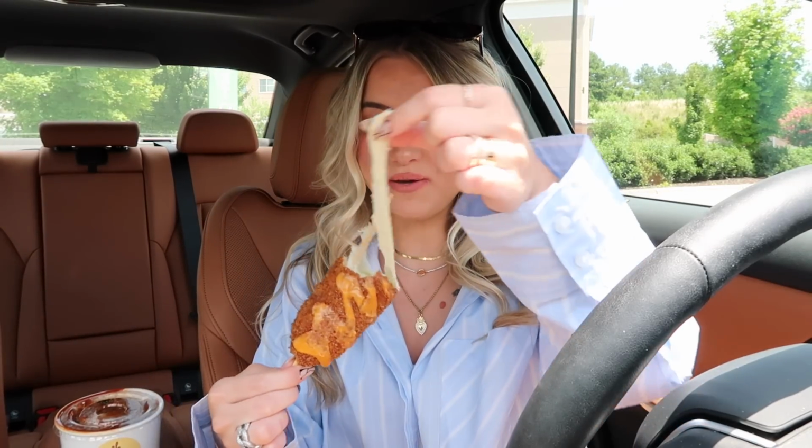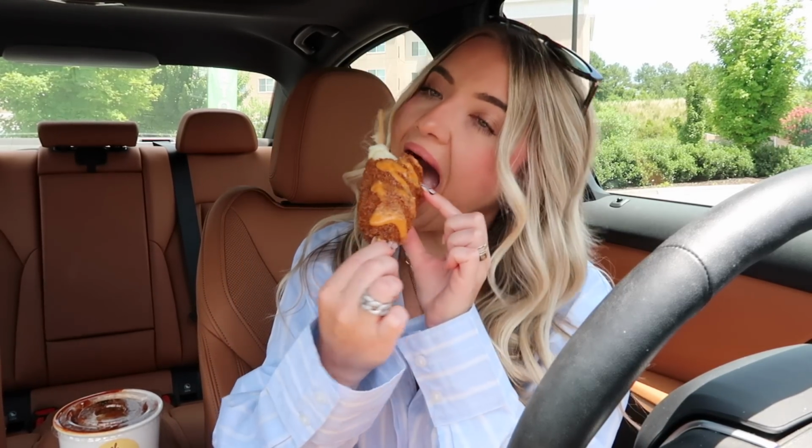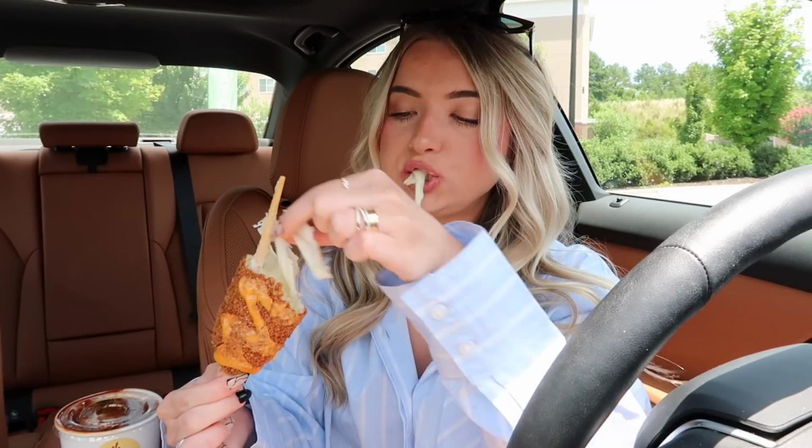I cannot with this cheese. It is just so crazy. Wow, wow, wow. Okay, well that was our fried cheeses.